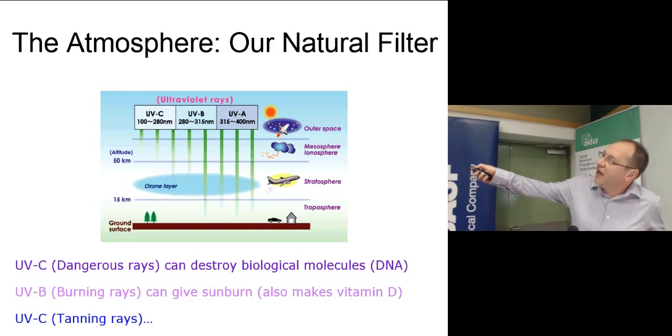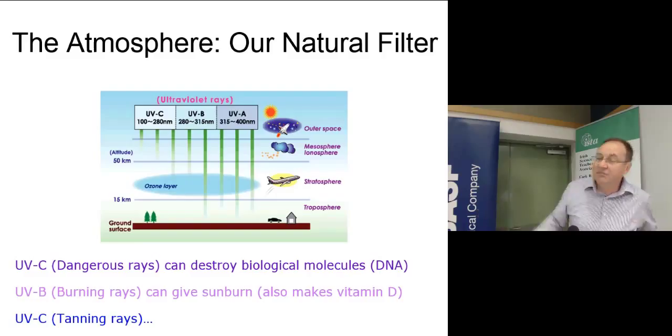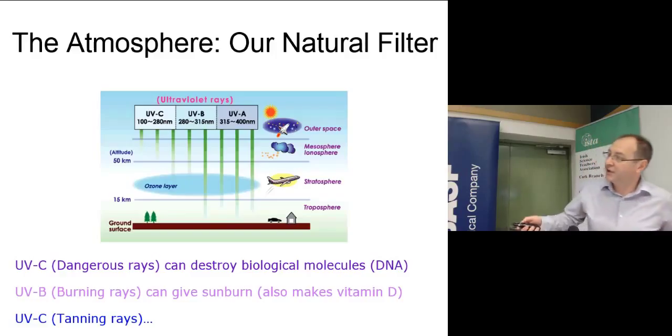Going back to UV A, B and C, all of the UV C radiation is absorbed. This is radiation less than 280 nanometers, and this is really important. Why? Because 280 nanometers and less has sufficient energy to break carbon-carbon bonds, to break molecules like DNA. So if it wasn't for the fact that we have oxygen and ozone absorbing this high energy radiation, we wouldn't be here at all. Very simple as that.